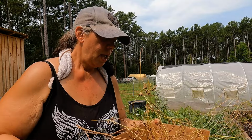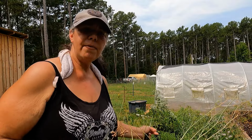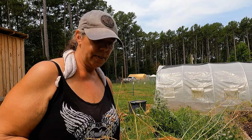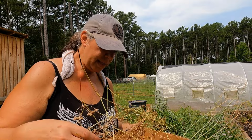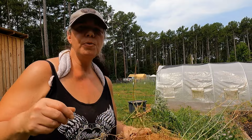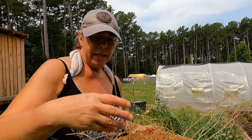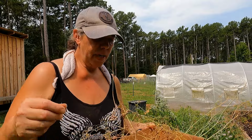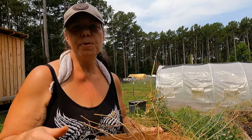So I'm gonna let the rest of the plant dry off so that I can harvest those out. But I should get, I don't know, off of this, maybe a couple tablespoons worth. But when you don't want to buy it, because spices do get expensive, this does help. So, like I said, a couple tablespoons worth.